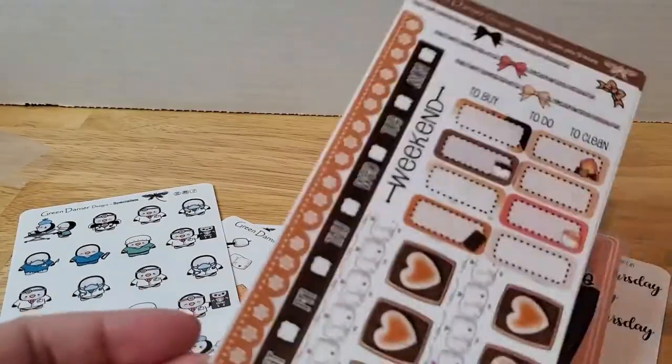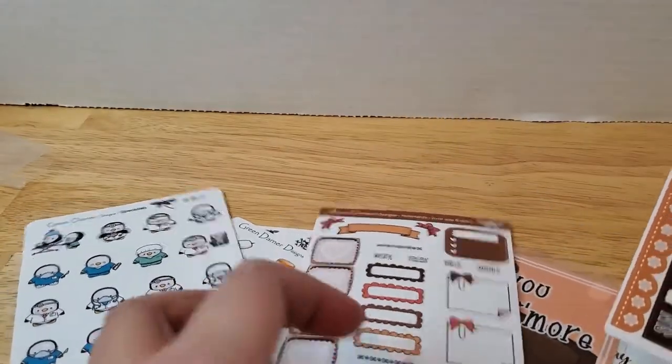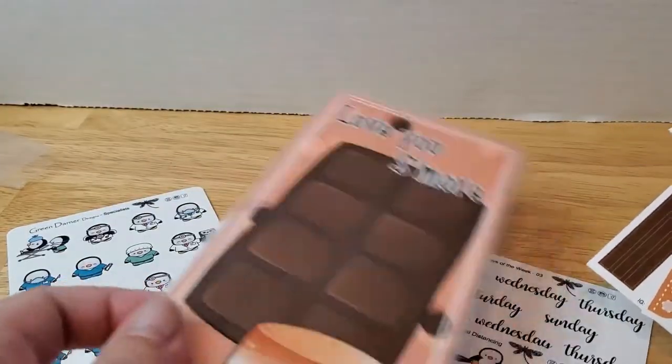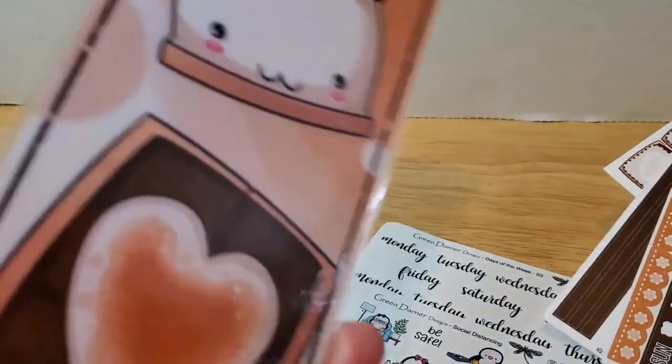And then she came out with this marshmallow themed one. I think it was her anniversary. And I thought this was really cute. It says love you s'more. So it's got a cute little marshmallow and a chocolate. And this is the back.